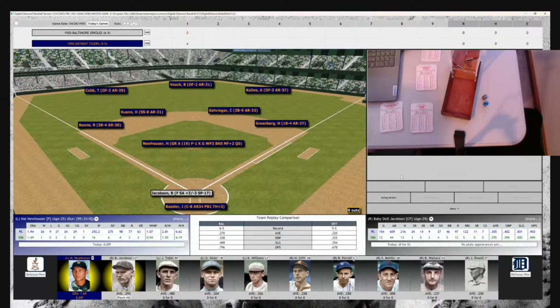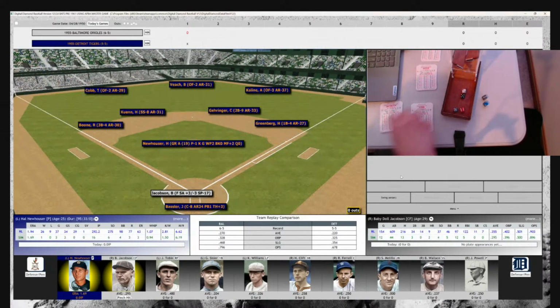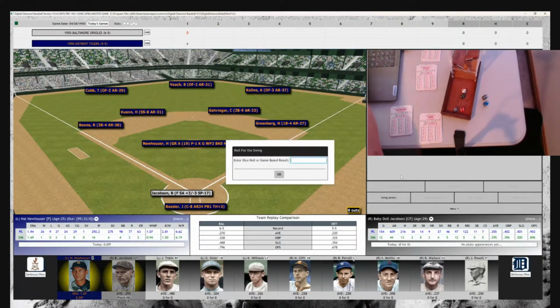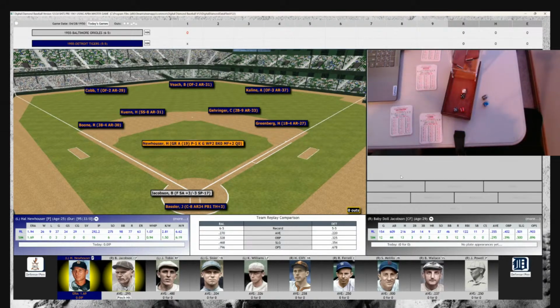And this is Newhouser's third appearance. He's 1-0 with a 1.69 ERA. Here's the pitch, and that's going to be a ground ball back to Hal. That'll be out number 1. One up and one down here for the Orioles.